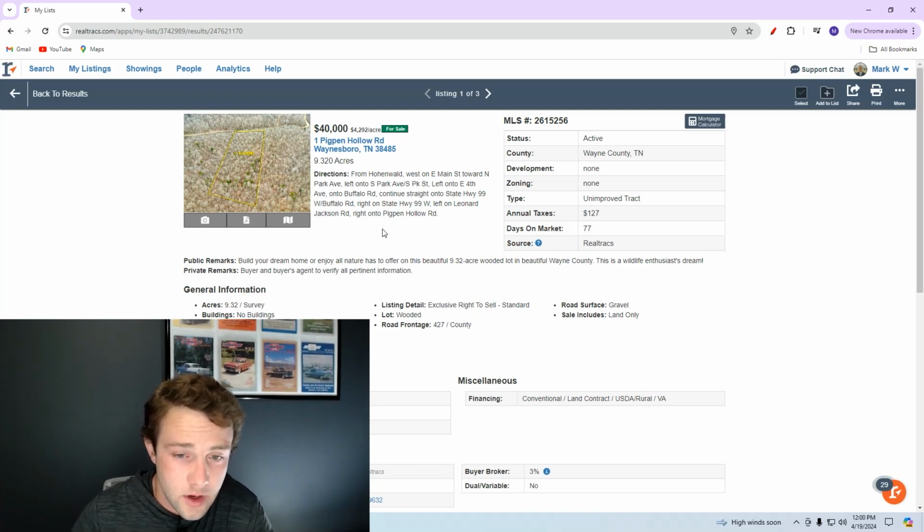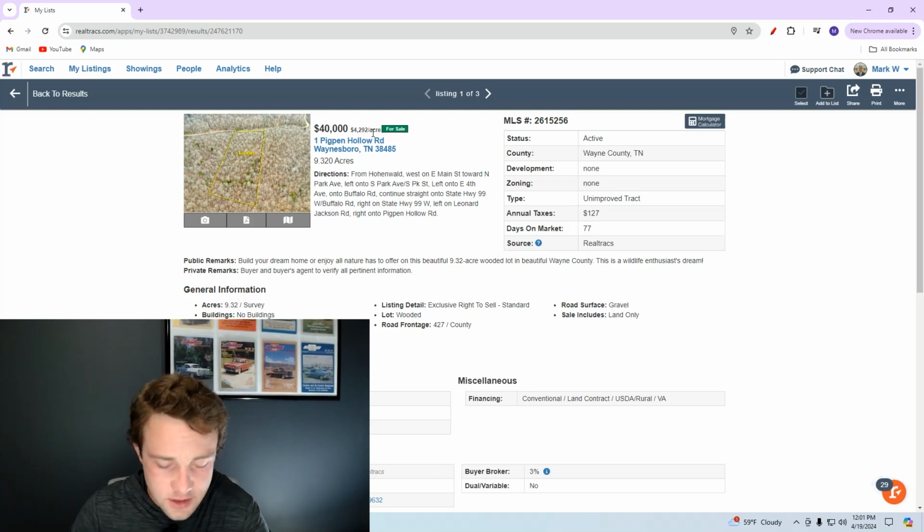This is going to be 9.32 acres in Wayne County, Tennessee, out near the Hohenwald area. It's a beautiful part of Middle Tennessee, pretty mountainous. It does get pretty rural out there, so you can get away from the city. This is going to be listed at $40,000 for 9.320 acres, or roughly $4,292 an acre. So this absolutely crushes our $14,000 an acre price point on average here in Tennessee.